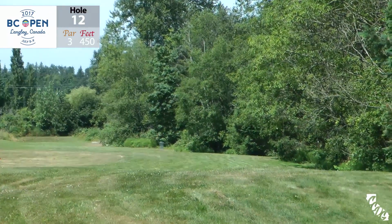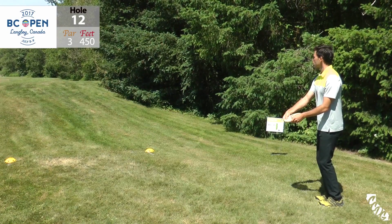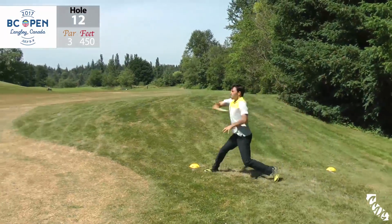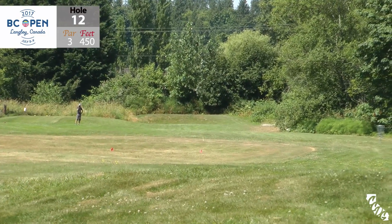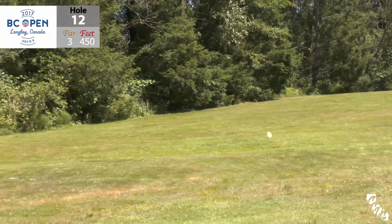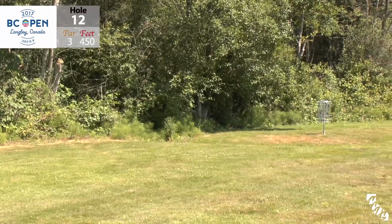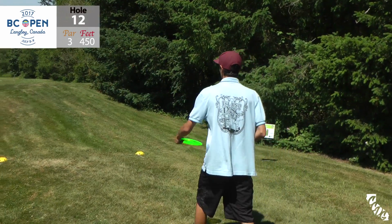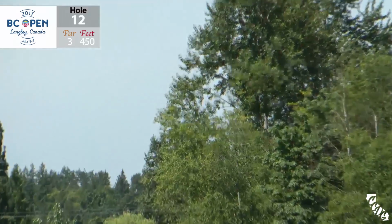Sure. Oh, man, this one's fading hard right. Oh, that looked like a good kick out for Ben. Keegan? Laying down the roller. Oh, I love this play. Nice and wide. Super smart. Looks like it's got a chance. Dustin. Oh, yeah. Parked it. Love it. That's my favorite shot so far. That was awesome. 450 feet. Nice. Just perfect.